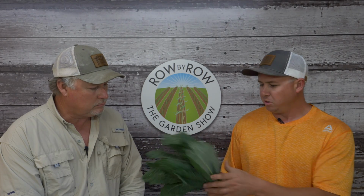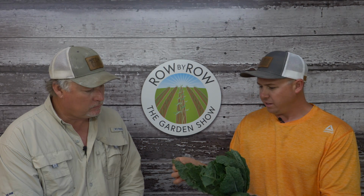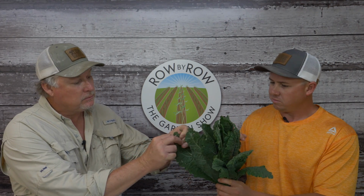So I brought a bundle of what I consider to be one of the most productive crops in the garden, right up there with those tiger collards. I just started harvesting these. This is a lacinato kale. And try a bite. That's pretty right there.